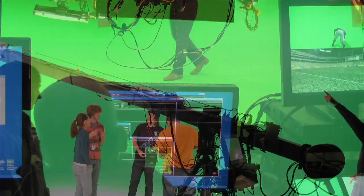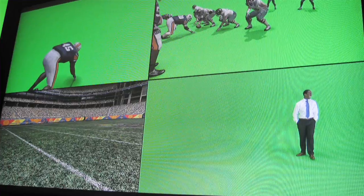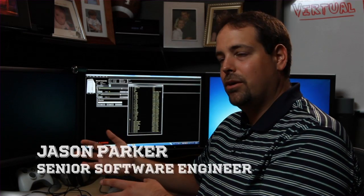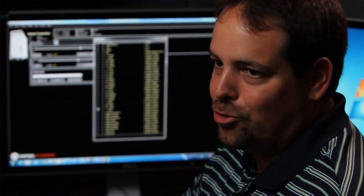So that's basically what we try to bring, the real authentic flavor. Along with gameplay integration, ESPN has leaned on EA Sports for another innovative technology. So once the NCAA team is done making the game that you play at home, that's when me and my team get to work and actually adding the virtual playbook features.